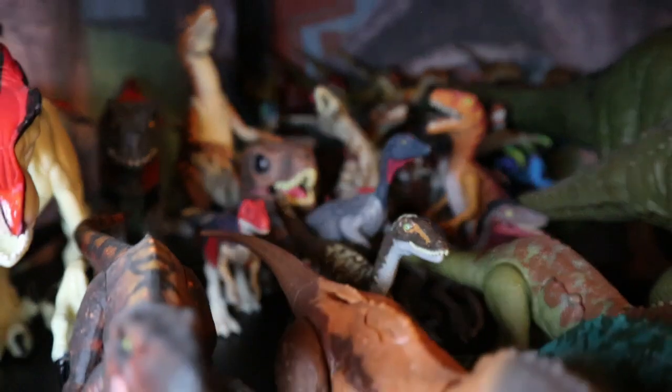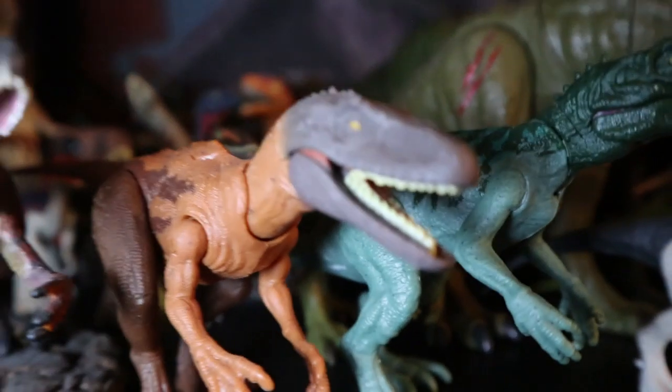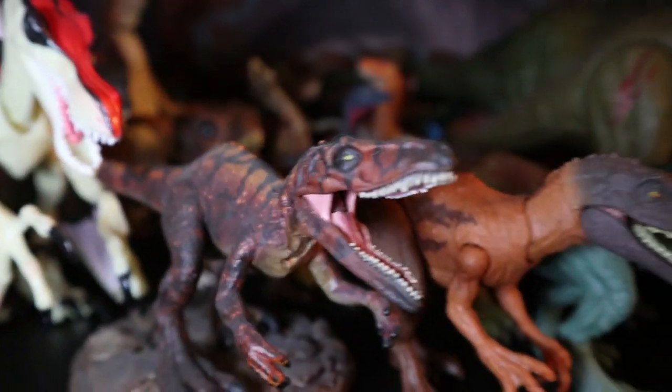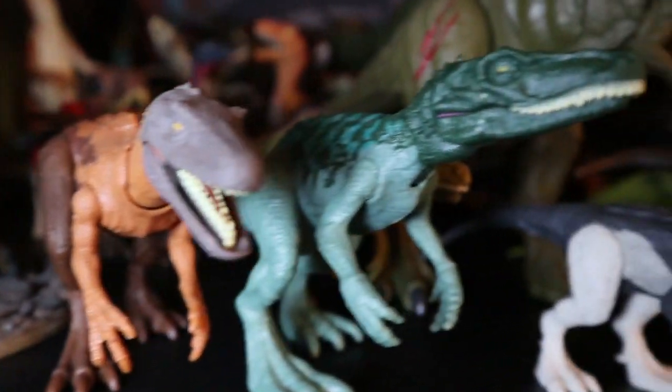More little dinosaur guys, little carnivores, Herrerasaurus. I've done videos on these as well. I absolutely love this sculpt. And I absolutely love this too, so thanks Ted again. That's awesome for making that for me. I appreciate it. But I love this sculpt right here.